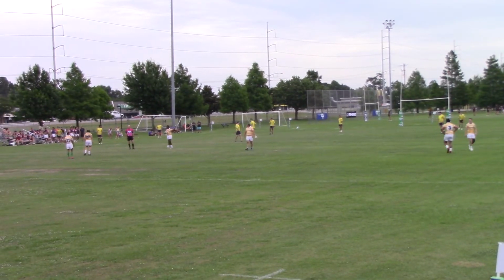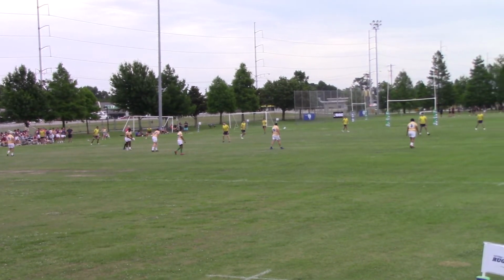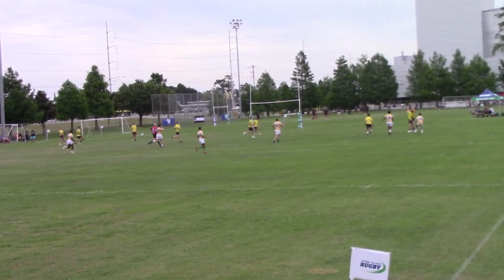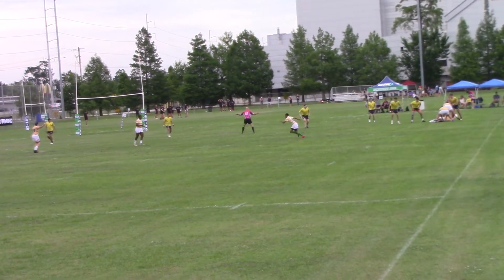Leading up to this event, things have been pretty interesting as far as the weather, but all day it's actually been a beautiful little breeze, really keeping the humidity down. It's somewhat overcast, so the sun's not directly on us. Great firm field, plenty of speed out here.